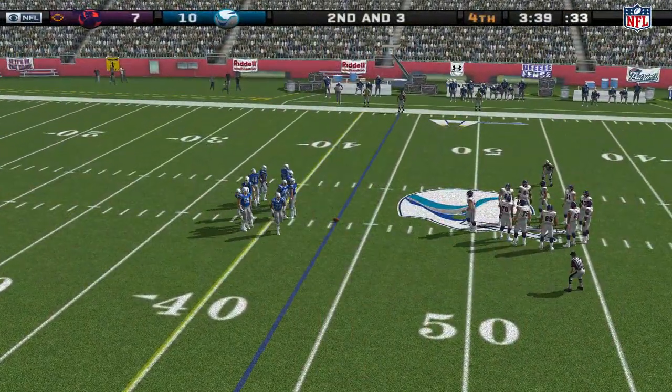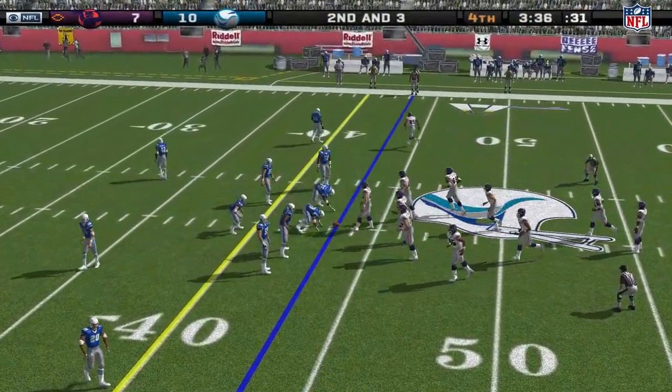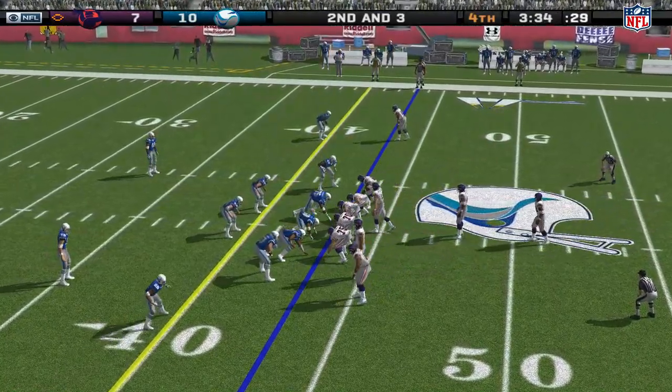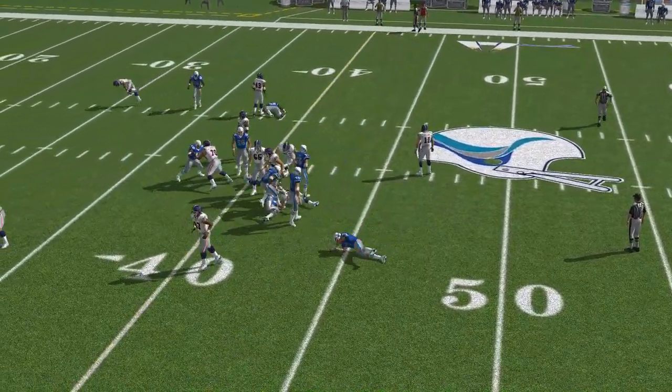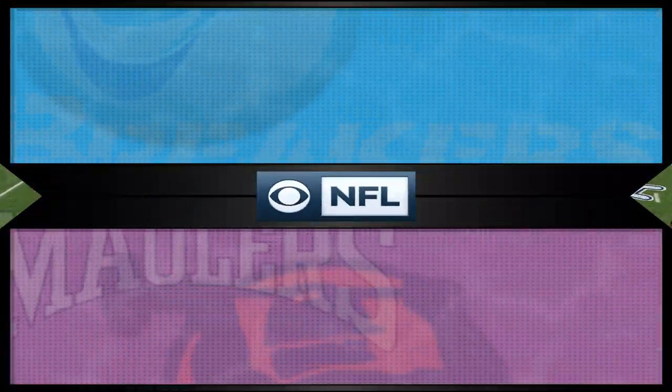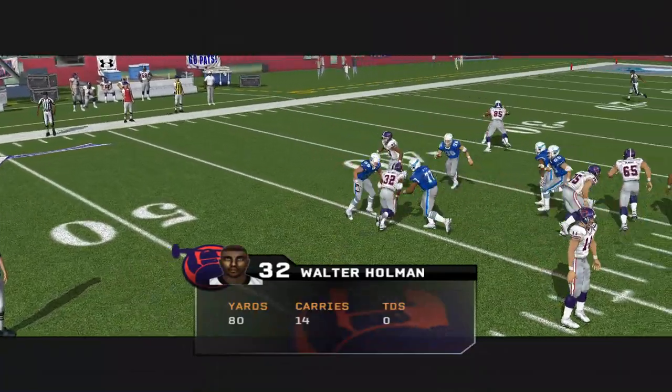What's the heart count? It's on. Get some slack going. One of us gonna make a play. Number 59 is there on the stop at the 43-yard line.